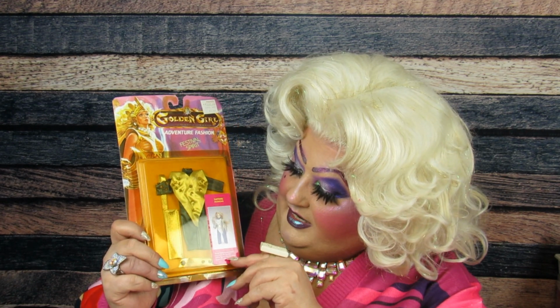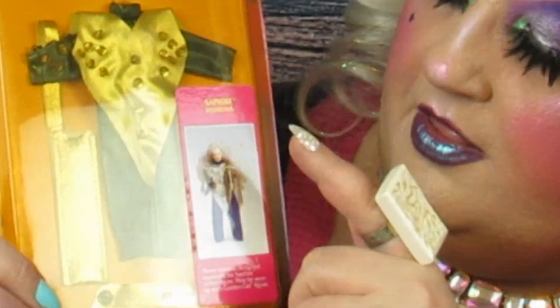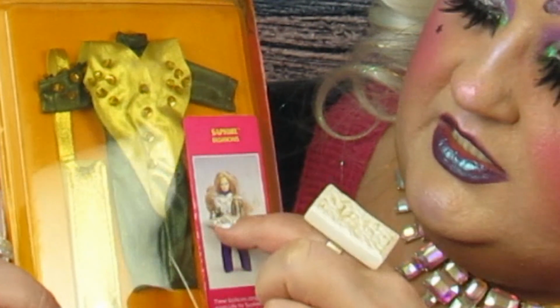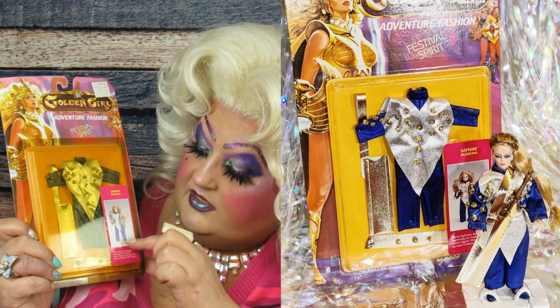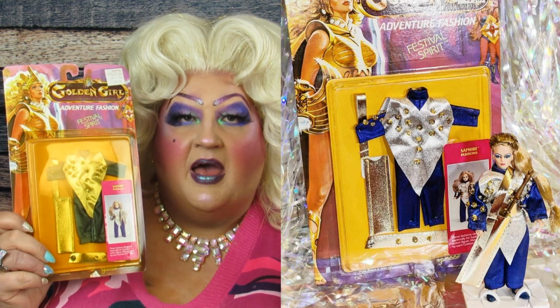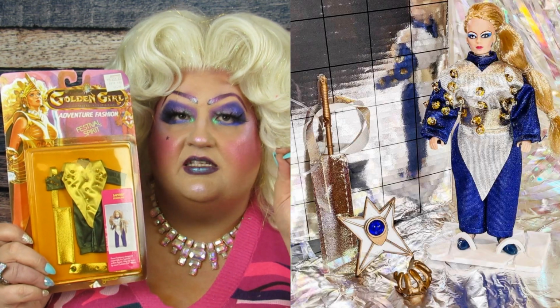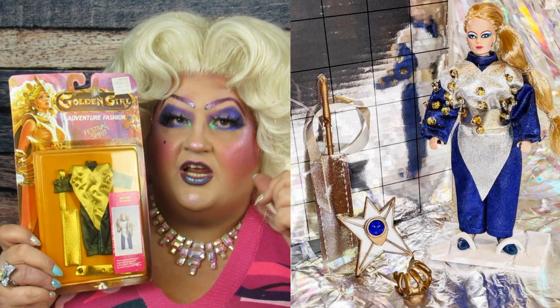The same can't be said for Sapphire. So let's look at Sapphire, shall we? If you look at this, and we'll maybe do a close-up so that you can see it better, you can see that there are some sequins sewn to the sleeve, and there are several details. This line in particular had several details that were made with a metal kind of chainmail. This was very popular in the 70s and 80s, where you would have those earrings that were made of little discs chained together.